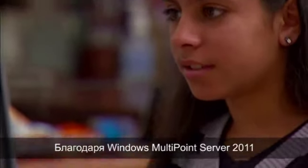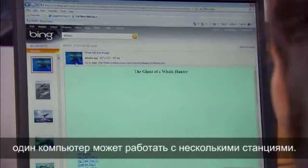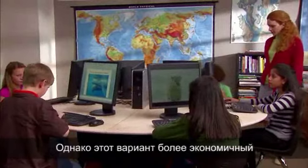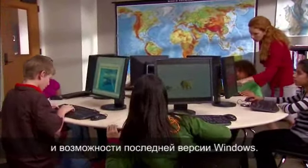With Windows MultiPoint Server 2011, a single computer can run multiple stations. It's almost like giving each person his or her own computer. But it's more affordable and offers users the benefits of the latest Windows features.